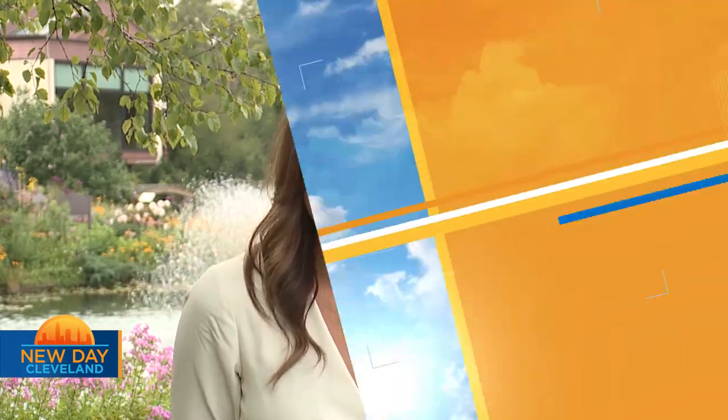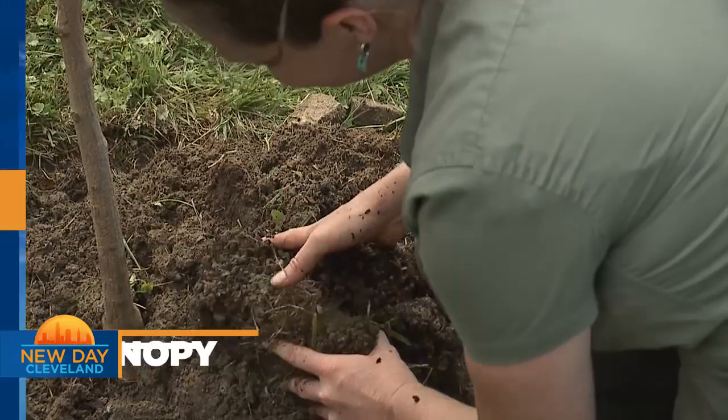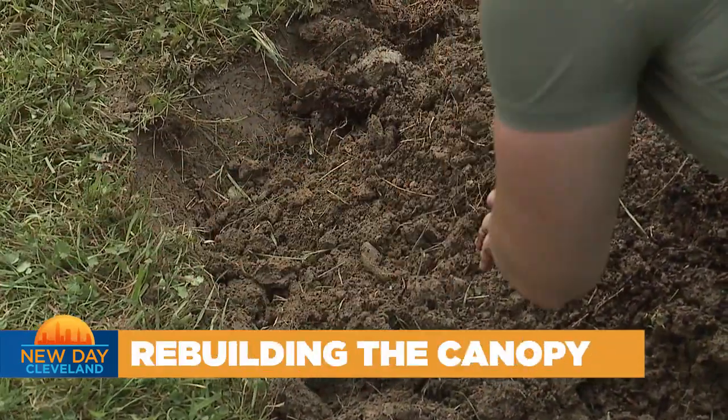You can go online to find Tilth Soil near you. So they do have a whole list of vendors on their website too, and you can even get it in Heinen's. Now when we come back, we're helping to rebuild Northeast Ohio's tree canopy.